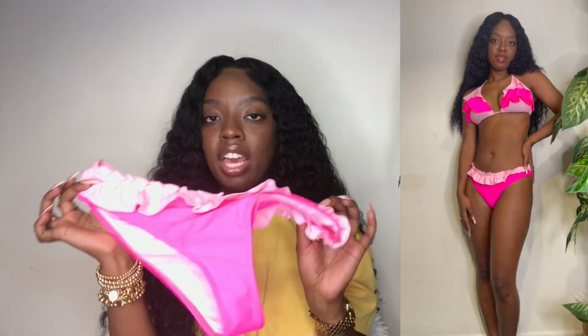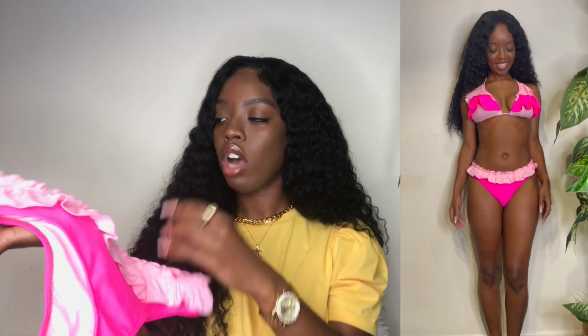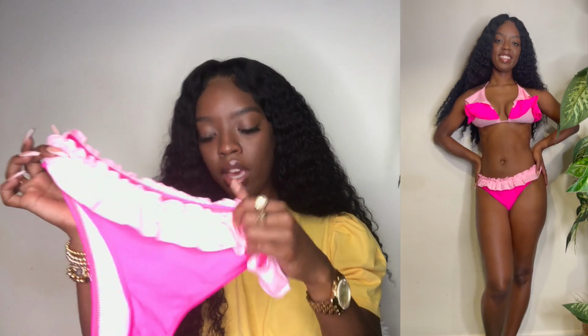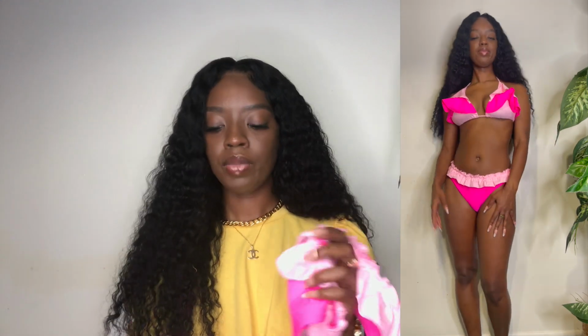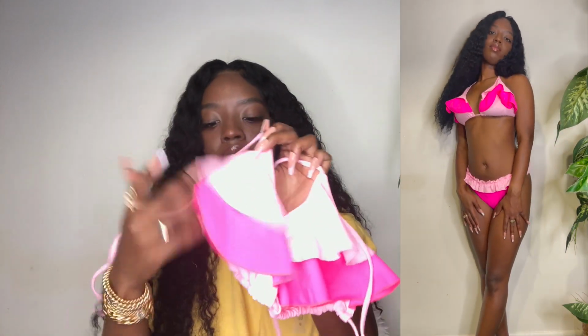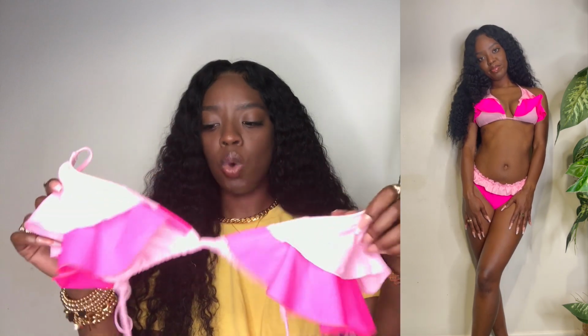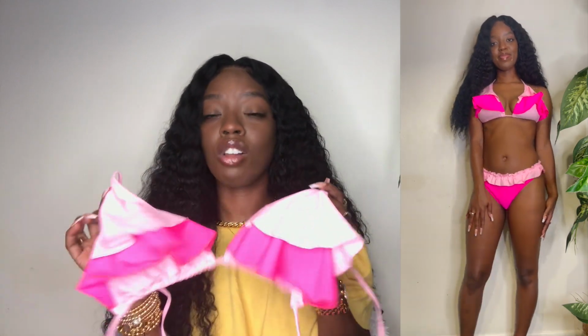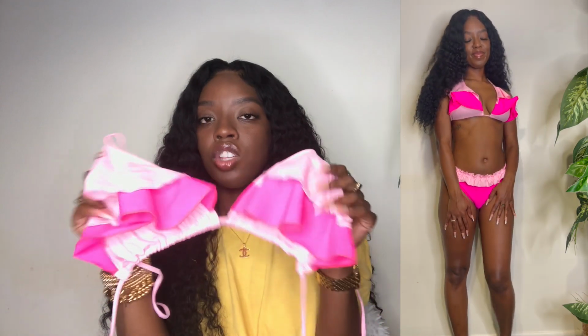This bikini on the list is another pink bathing suit, and this time it's two-toned. As you can see, it does have the light pink across the bikini bottom, and then overall the bikini is that hot pink color, similar to the first one. And then as for the top, it does have these little frills, and this cup size as well was cut very big for a medium. A lot of the other bikini tops are a little bit smaller when it comes to just these standard cups.